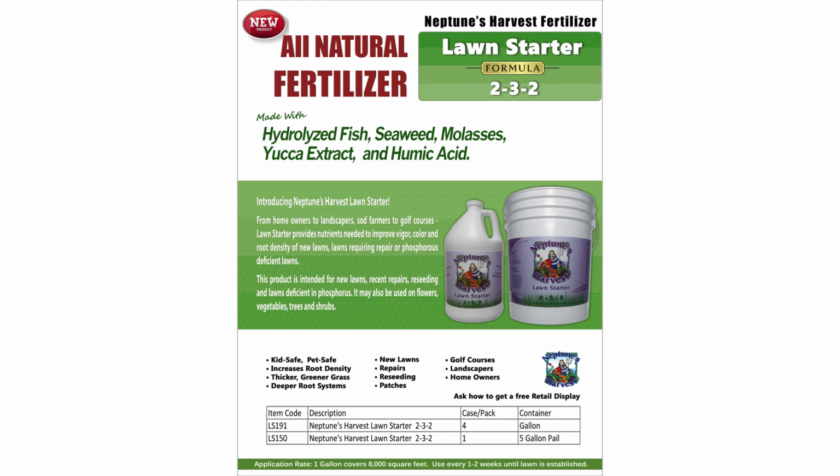We sell it to golf courses all over the country. Landscapers absolutely love it, and we ship it as far away as Hawaii. That's how well it works. People pay a lot of shipping to get it there because they absolutely love the results. And it is 1 gallon for 8,000 square feet, and you would apply it once a month, spring to fall.